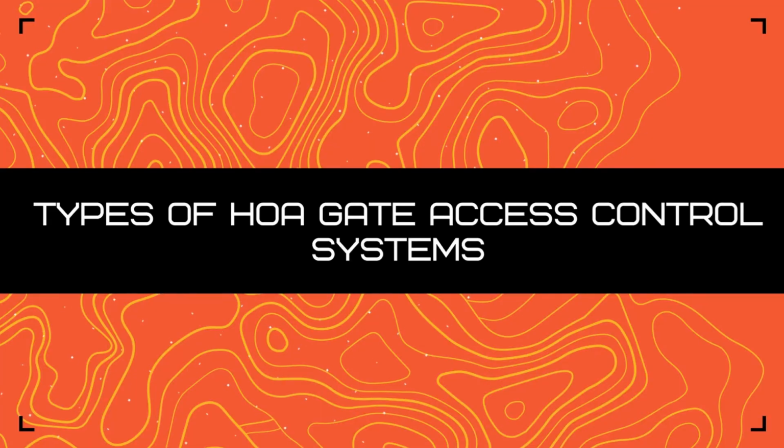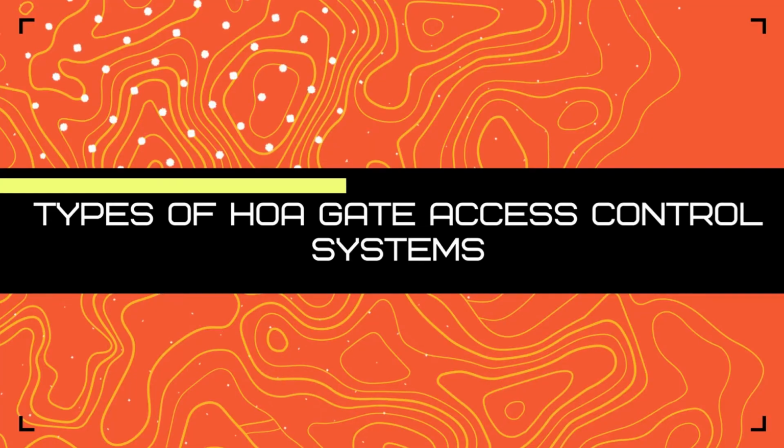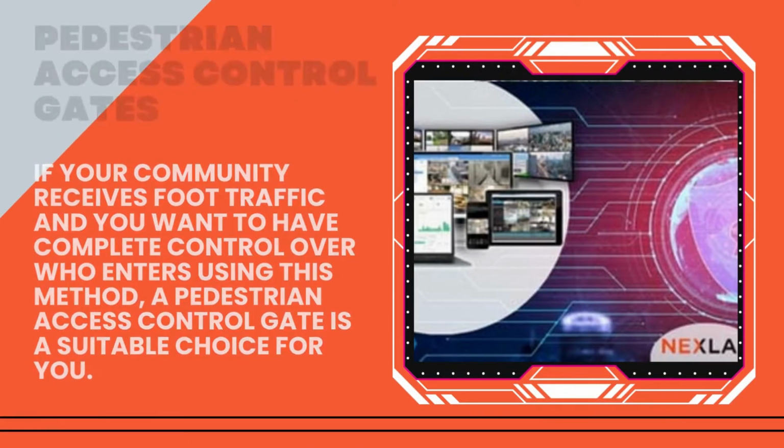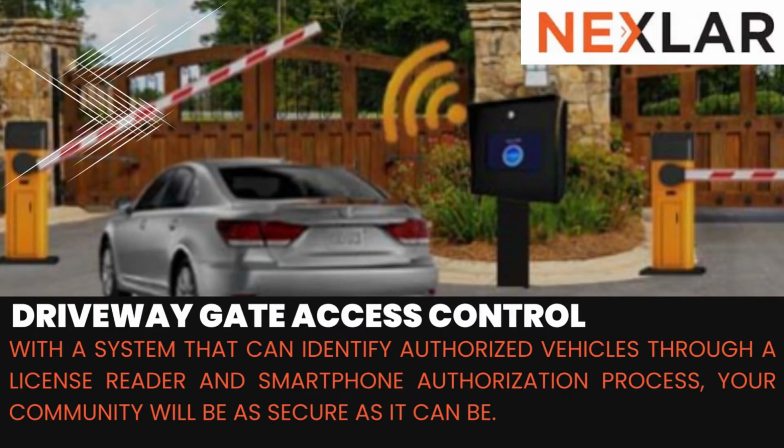Types of homeowner association gate access control systems. Pedestrian access control gates. Driveway gate access control.